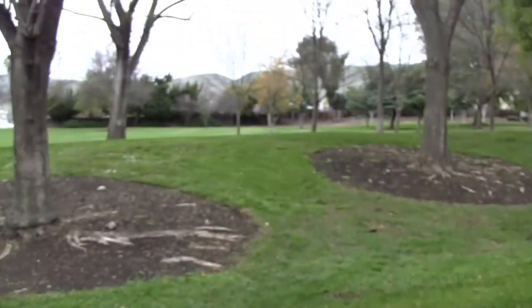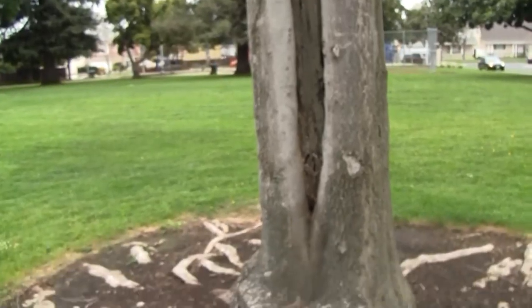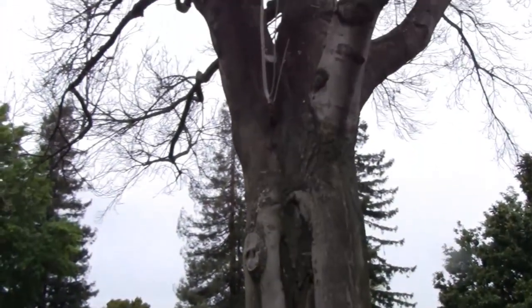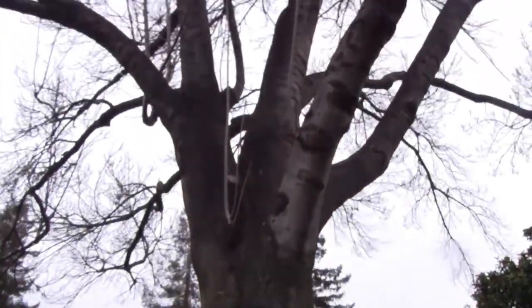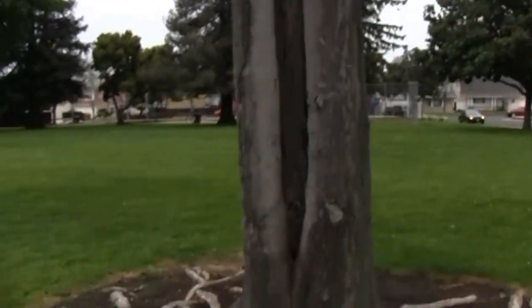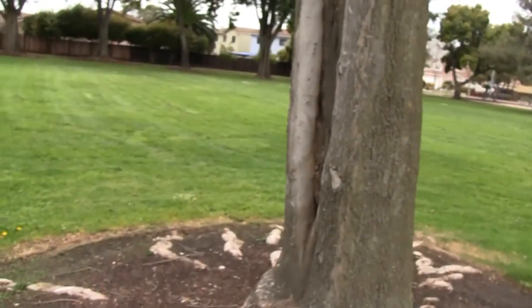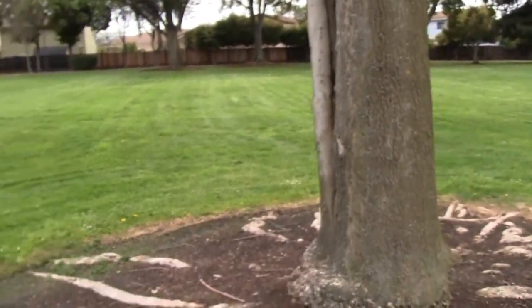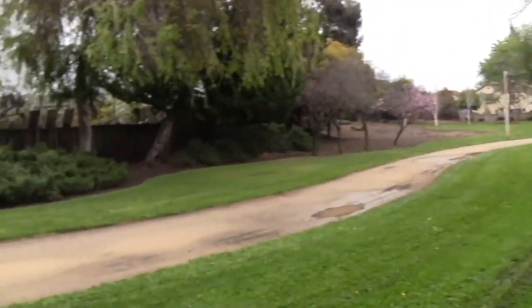So yeah, and this is what's on the other side of this park. So we have over here a tree. Look at this. It has a big gash in it, like it got hit by lightning or something. But it looks like a slit. You know, a slit tree. Ew. But that's weird. That's a weird one though, because I've never seen one look like that. But yeah, there we go. There's something else.